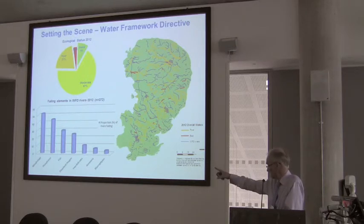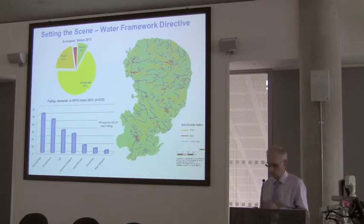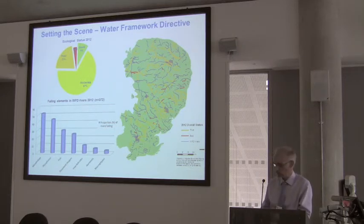The reasons for failure, I'm sorry if you can't read this, I'll just describe two bits of the bar chart down at the bottom. There are two main reasons in this part of the world why our water bodies fail. One is phosphorus, the nutrient that's in the water. Phosphorus mostly comes from sewage effluent or from agriculture. The recent modelling that we've just done shows that 63% of the phosphorus in our area here comes from sewage treatment works and 15% from agriculture.